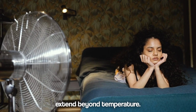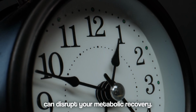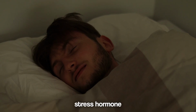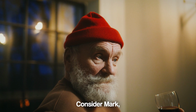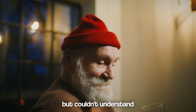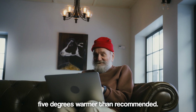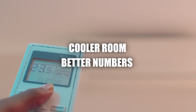Environmental factors extend beyond temperature. Even subtle sounds in your bedroom can disrupt your metabolic recovery. Noise as quiet as 45 decibels, about the same as a refrigerator humming, triggers stress hormone release during sleep, directly interfering with blood sugar regulation. Consider Mark, who meticulously tracked his diet and medications but couldn't understand why his morning glucose readings remained high until he discovered his bedroom was consistently 5 degrees warmer than recommended. After adjusting his thermostat, his numbers improved within days.